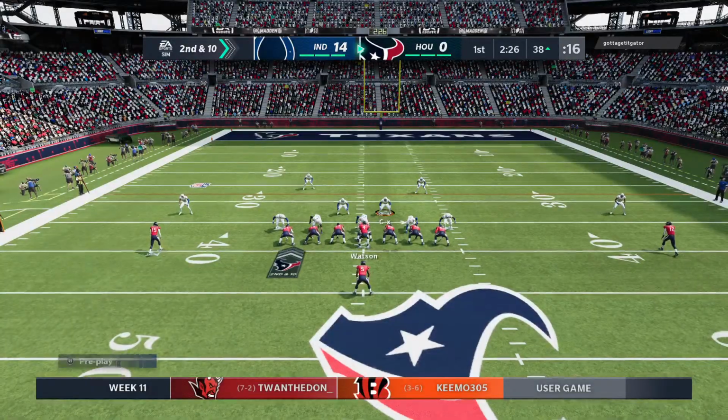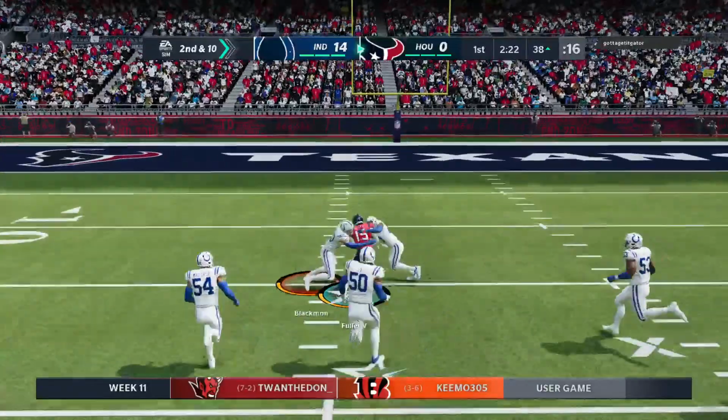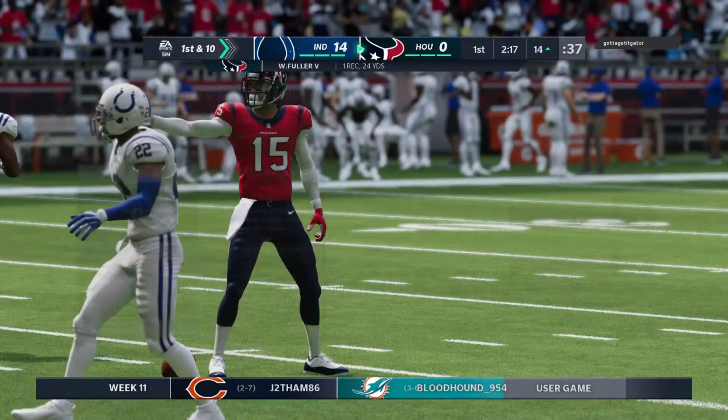Agreed, and they really needed that one for confidence, just to feel a little bit better. But I don't know if I would be daunted by them stopping me on 1 run. This drive is going pretty well. I could come right back in. That one covers 24 yards.